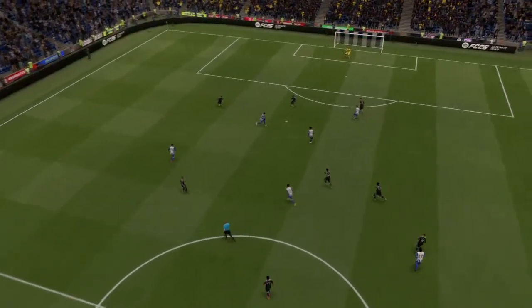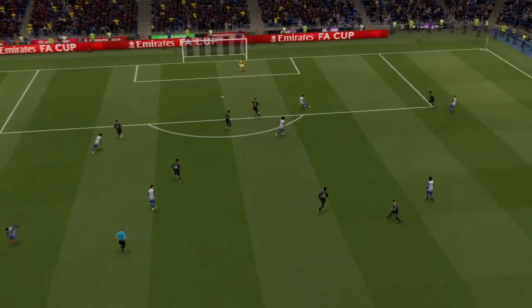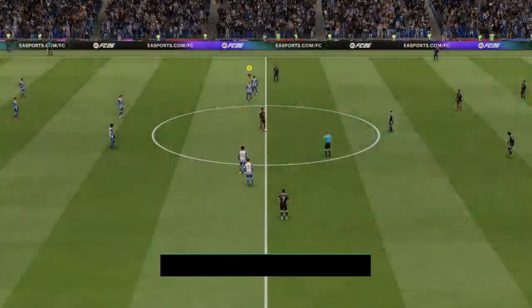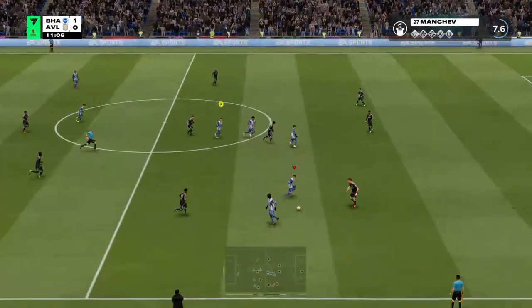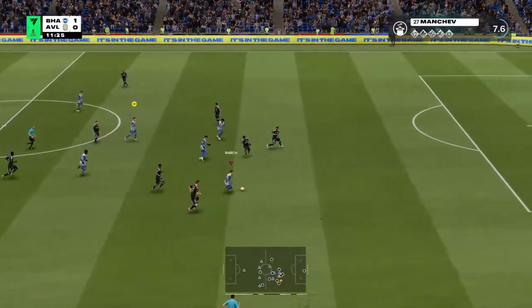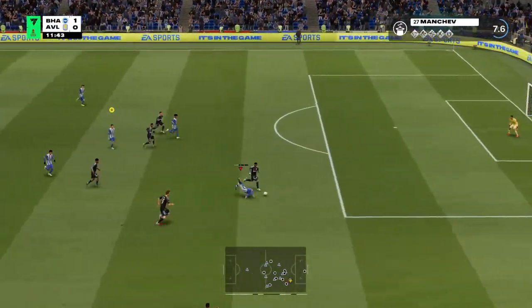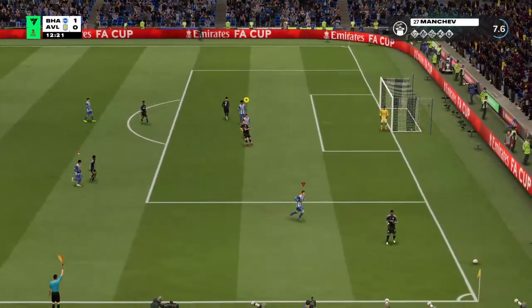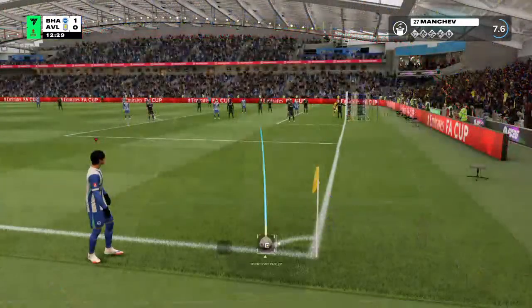Well, here's the replay. Watch how he goes past his man with such ease, and it's just a change of pace. And once he gets onto it, he just smashes it past the keeper with great technique. What? Clear deflection. The corner now.